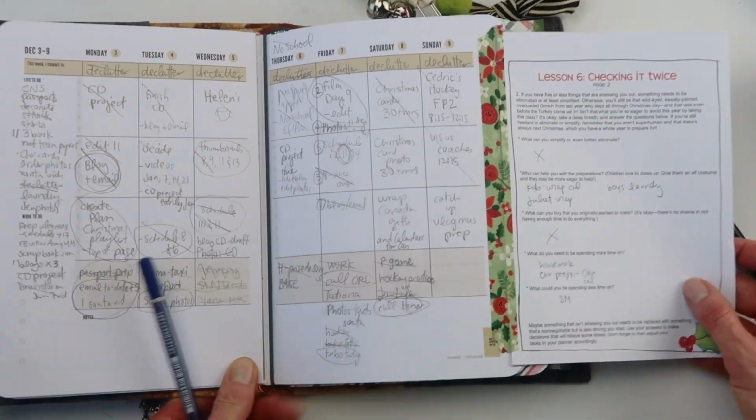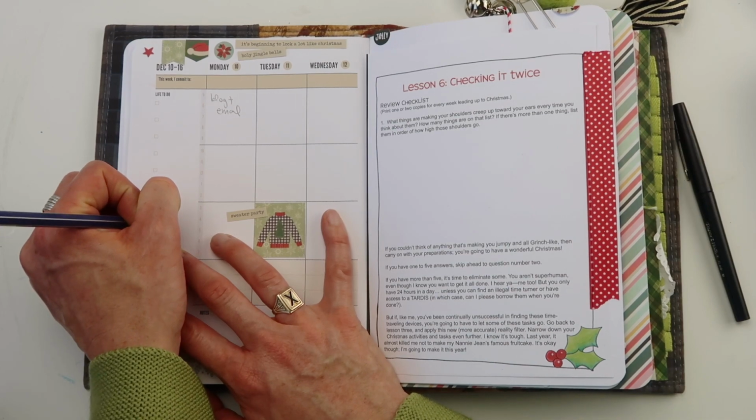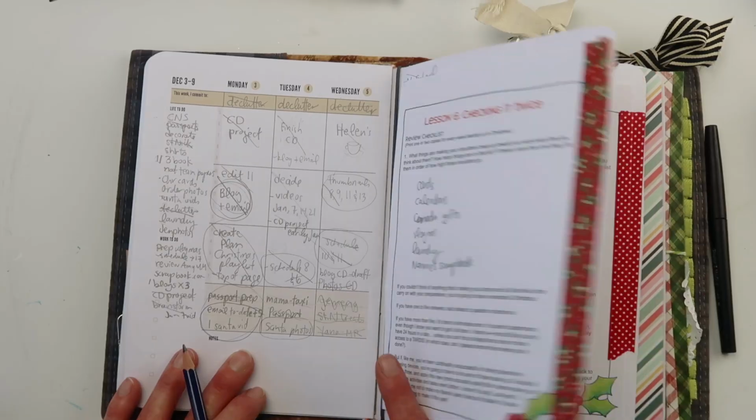And then the next part is super fun. I think it's probably my favorite. We are going to plan next week. First thing that I do is to take everything that didn't get finished this past week and carry it over and put it on my to-do list for this coming week.